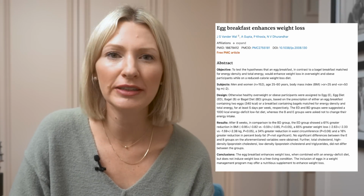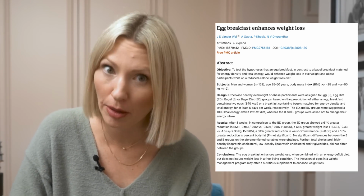We've also got a lot of research comparing egg-based breakfast to carb-based breakfast for weight loss, and due to their exceptionally high satiety profile, eggs always come out on top. Having said that, that doesn't mean that you need to shun carbs.